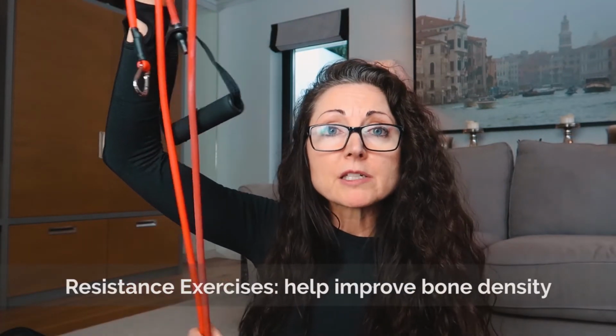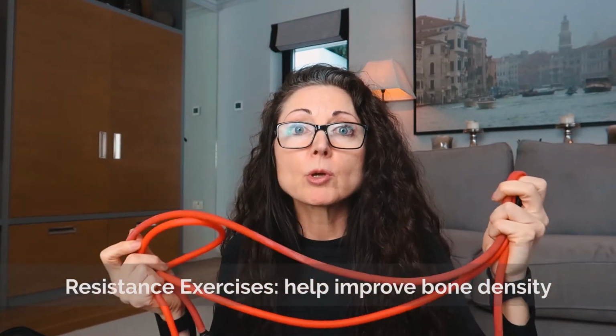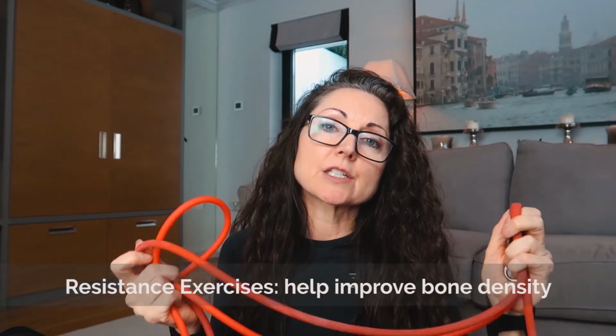Overloading the joint with weights as well can also cause aggravation, and of course it's going to wear the bone down more. So at this stage in your life, it really is about using resistance training, band work. I use loads of these to increase not only muscle density, but also get that blood flow around the muscle and help your bone health. Moving against a resistance or against a force is going to help your bone density. It's not just about staying in shape and managing your weight. It really is about looking after your bone health long term.